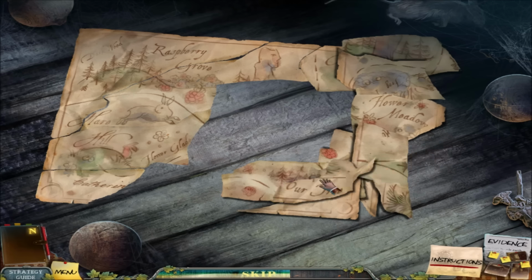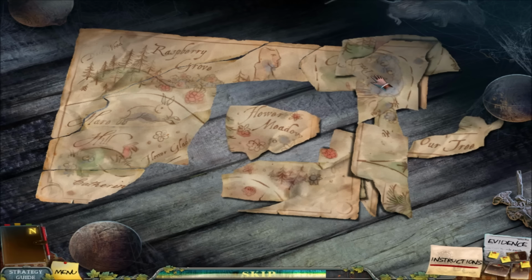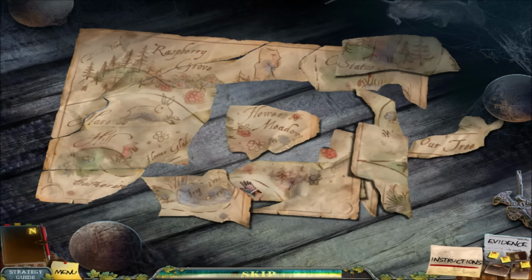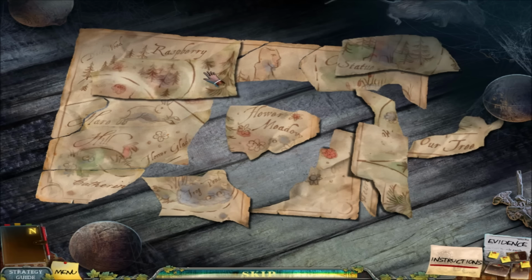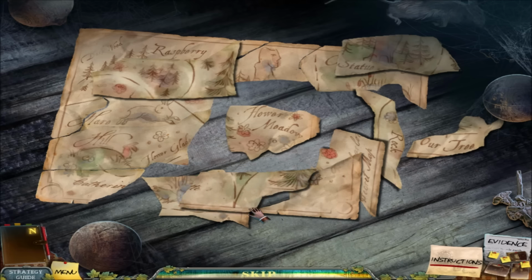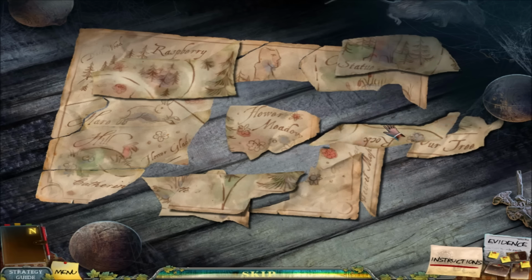Our tree. Where's our tree go? It looks like it would be at the bottom, though. Here's a lake. It says Frog Pond. Okay, let me move that big piece out of the way. This piece here, maybe? It is proving to be difficult. Here we go.